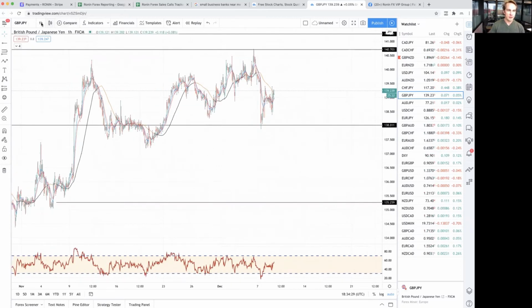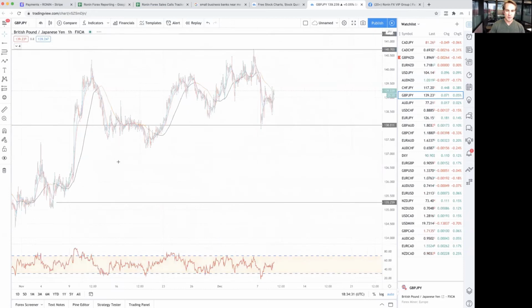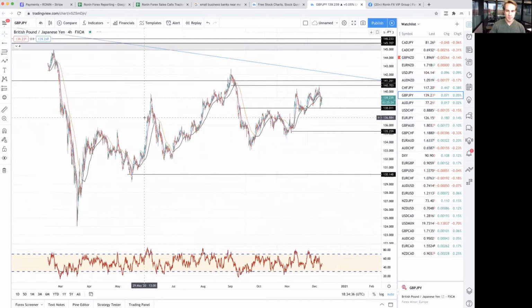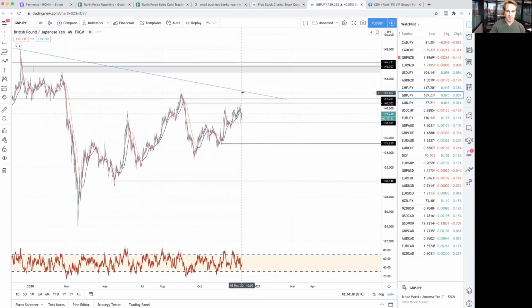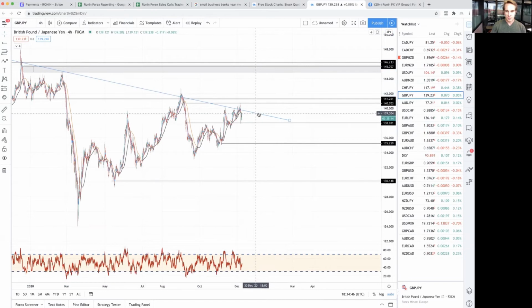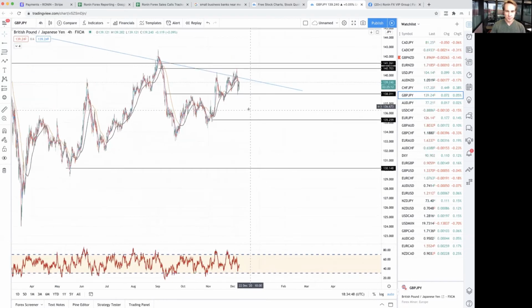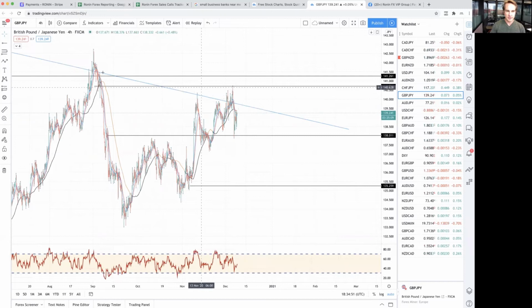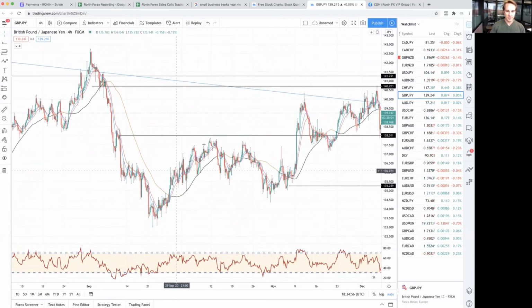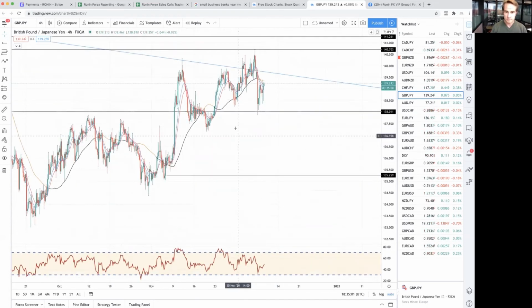Here we are in pound yen. We have a lot going on here in GBPJPY. I covered it in a video yesterday, and that was on my MT4 setup. This is what we're looking at. One of my favorite setups here, false breakout, typically leading to a breakdown. So here's a false breakout, boom. False breakout, and then move lower. Consolidation pattern. And then false breakout, boom, here we are.